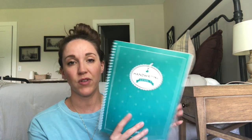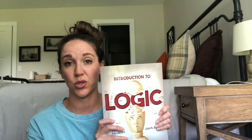We did Handwriting level 7. All of my kids don't really like handwriting, and quite honestly their handwriting's not very good. So I'll need to help them with the handwriting. Then for one of her electives, I am going to be doing Introduction to Logic with her.